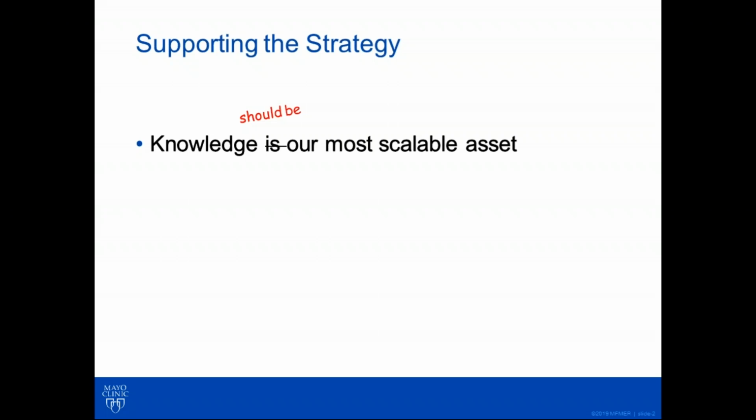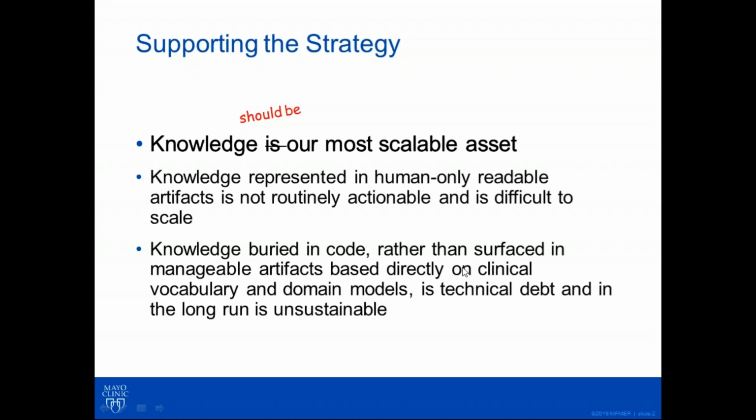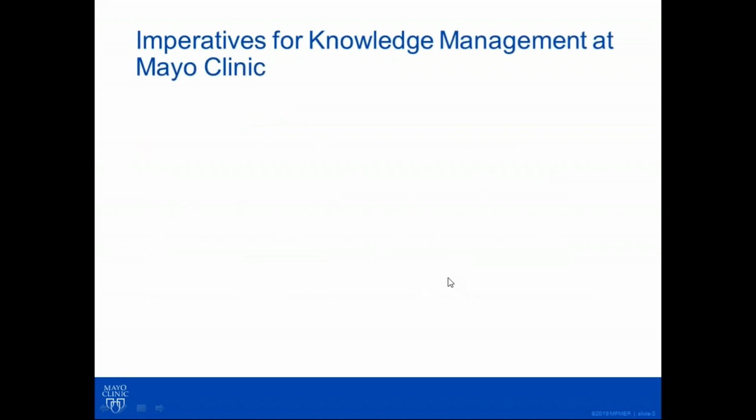But in fact, I get a little nervous whenever people say that, because it really should be our most scalable asset. But the fact of the matter is that knowledge that's buried in code rather than surfaced in manageable artifacts that are based directly on a clinical vocabulary and domain models is technical debt, and in the long run, it's really unsustainable. But at the same time, knowledge that's represented as human-only readable artifacts isn't routinely actionable, and that's difficult to scale. And so we really need another solution.